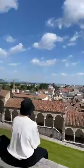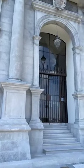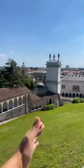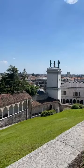We will circumnavigate the castle. See, these are the civic museums of Udine. This palace has been built by Giovanni da Udine, the same architect who built the Tower of the Clock. And he took inspiration from the one in Venice. When you go to Venice, next to the Basilica of San Marco, there is the Tower of the Clock with the two Mori. Exactly like the one you just saw. But the original is in Venice.